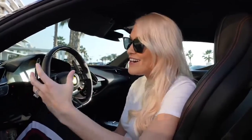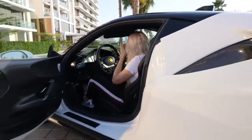All right, we want to hear what it sounds like, right? Because this is the first ever plug-in hybrid. It's a 4-litre twin-turbo V8. So what does the most powerful Ferrari sound like? Take a listen.